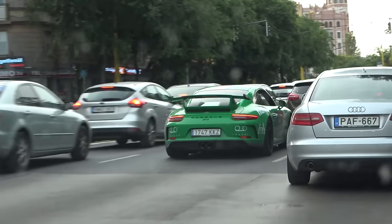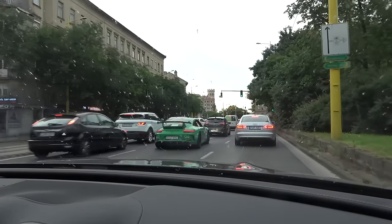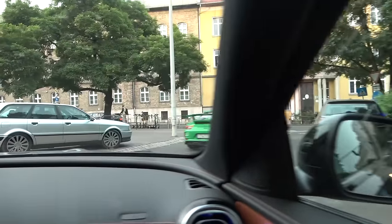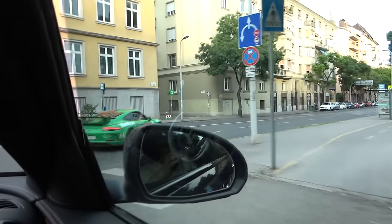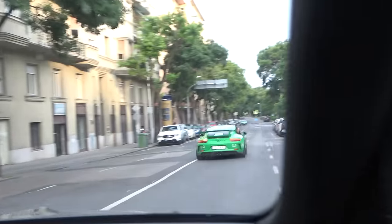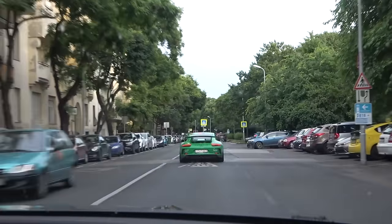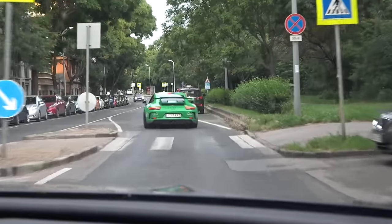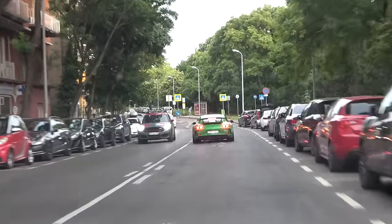We're entering Budapest. We have a lovely Porsche GT3 from Spain next to us. Okay, he's showing us the way. Okay, so maybe he knows a shortcut.